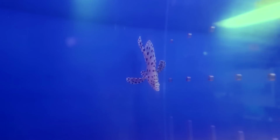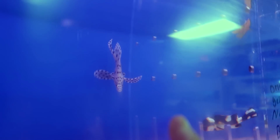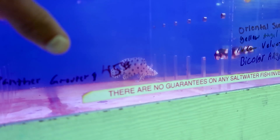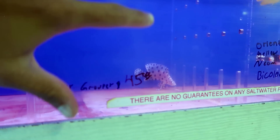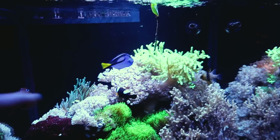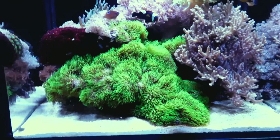So this is a big panther grouper. They usually like this. That's the perfect size. You don't want to grow it too much in a tank that's that big. Yeah, that's it. So maybe we'll come back and grab this guy. He said they don't sell as fast, so this thing should still be here. That's insane. Look at that. This is awesome. You know how much maintenance that probably is? Yeah, a lot of maintenance for sure.